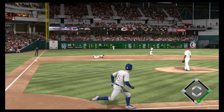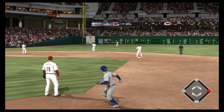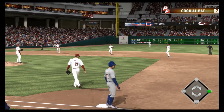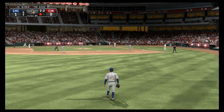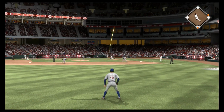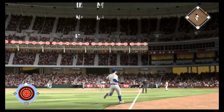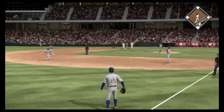Now a ball hit hard towards the hole. And this is going to find its way into left for a one-out knock. He was a strikeout victim last time. And here's a fastball that's swung on and lifted down the left field line. Long run, but he tracks this one down out there for the second out. Nice play.